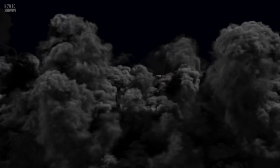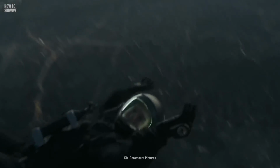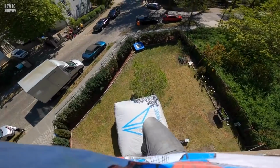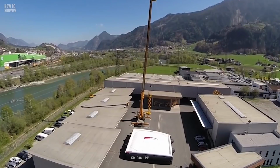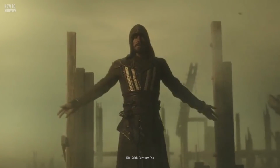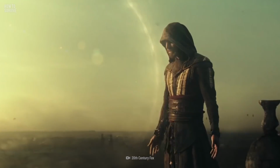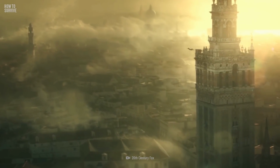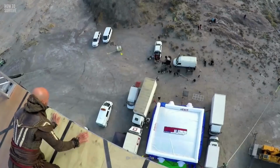Step 3. Fall properly. If you need to fall from a high place, you'll need to make sure you don't land on anything hard. Depending on the height of the fall and your weight, you can fall fast or really fast. Your goal is to stop that velocity, and the most common way to do it nowadays is with airbags. In the film Assassin's Creed, the stunt person Damien Walters fell 38 meters onto an airbag. And for this scene, Walters had to hold his shape for as long as he could before rolling onto his back. Damien used some techniques to land safely.